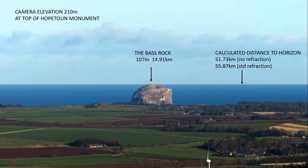Now, why does this prove that the Earth cannot be flat? Well, the key thing here is the geometry. The camera is at 210 meters, the Bass Rock at 107. We're looking down at an angle towards the top of the Bass Rock. And on a flat Earth, we should be able to see water beyond the Bass Rock, rising up in our field of view to whatever horizon there would be on a flat Earth. However, in reality, what we see is that the horizon is below the level of the top of the Bass Rock by just a small amount, and that is not possible on a flat Earth and is possible on a spherical Earth. In fact, it's exactly what we would predict on a spherical Earth.